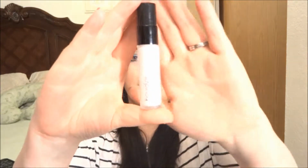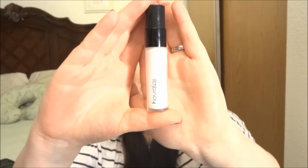Starting with the makeup, and I am starting with the Hourglass primer, and it's the Veil. It is amazing. I always tried to do the Smashbox primers a couple years ago, you know, and I didn't like it. When they first came out, I really tried to like it.